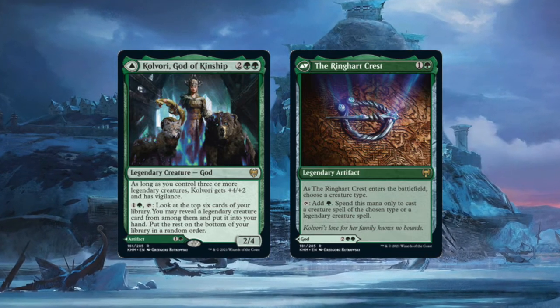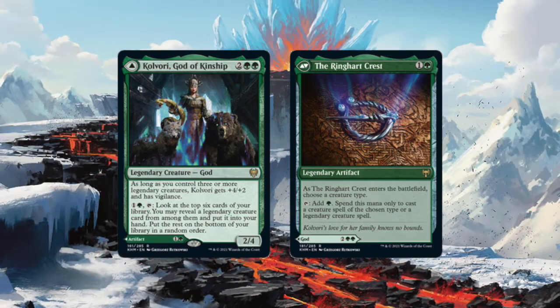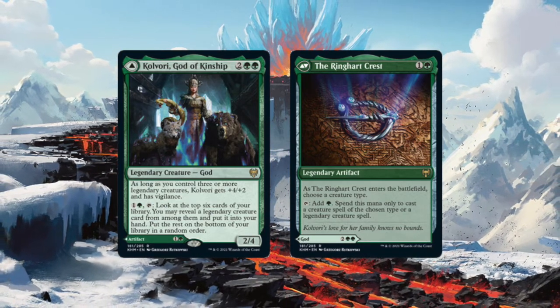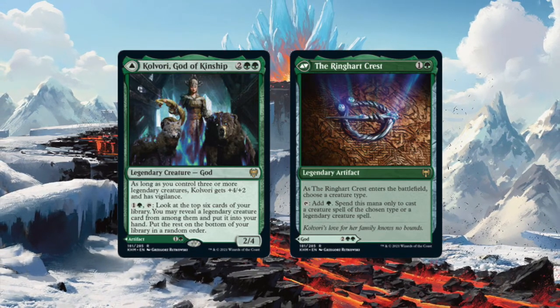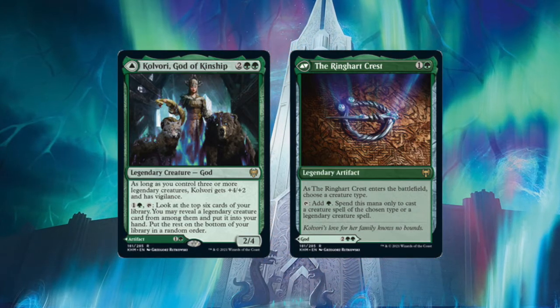And then on the back side, it is the Ringheart Crest. 1 and a green, legendary artifact. As it enters the battlefield, choose a creature type. Tap: add green. Spend this mana only to cast a creature spell of the chosen type or a legendary creature spell. So, this is part of the God cycle.